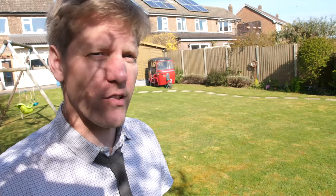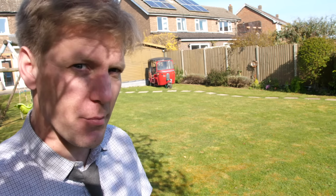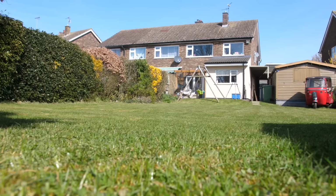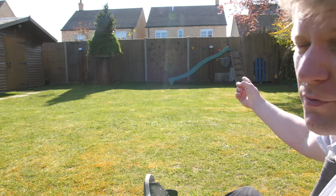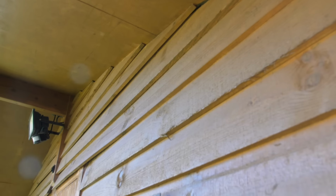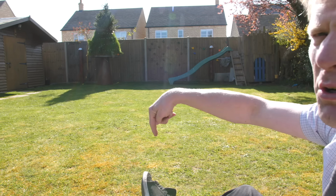Now, it's nearly 5 years old, so how is it keeping up? As you can see, it completely blends in. If you didn't know it was here, you wouldn't know it was here. The grass is all the same now. It's pretty flat. I've got houses behind me, which I didn't have before. The solid shed is still a really solid shed. If you want to see how to make that shed, there is a video showing you how. That shed actually won Shed of the Year in 2017, for the bunker bit as well.